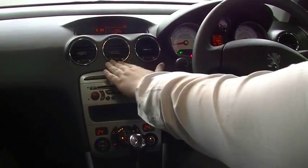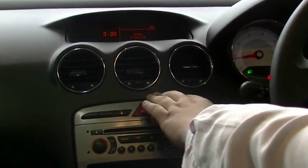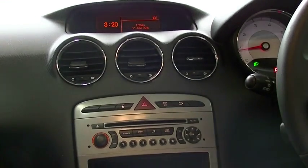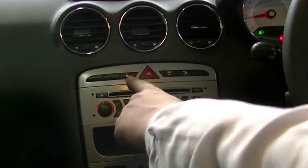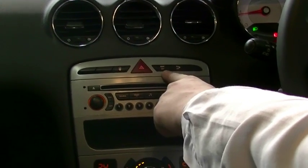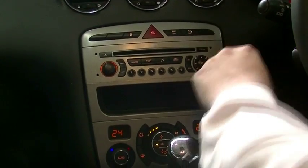We've got the three chrome aircon vents there. Nice little screen up there saying the wrong date. We'll get that changed. And that's 13 degrees outside, and it's almost school pickup time. Down here, we've got a button to test all the indicators at the same time, as well as lock the doors. Electronic stability control off. Not sure why you'd ever turn it off, to be honest. Our parking sensors off as well.